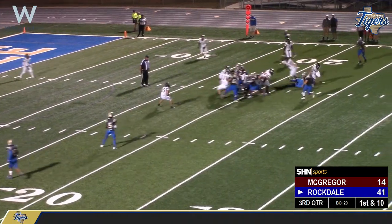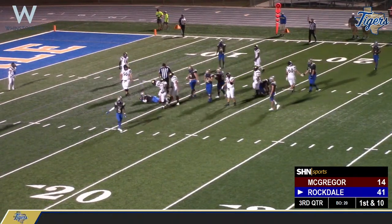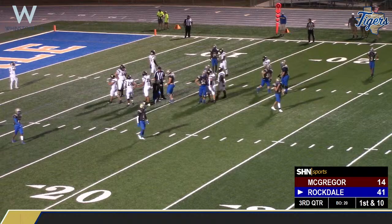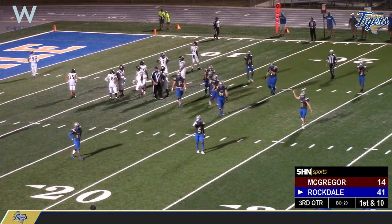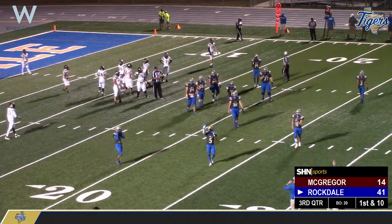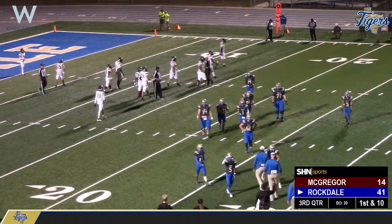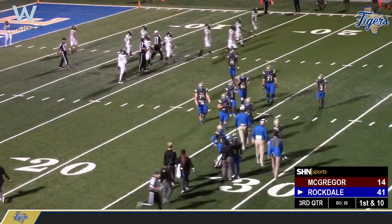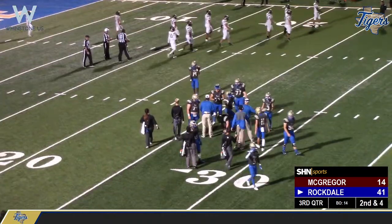In the gun, 4 wide, snap is back inside. Handoff coming left across the 15, down to about the 14-yard line. Kemar Spencer on the carry. I'm really impressed with this young man. He's gotten some carries early in the season, but Coach is sticking with him a little bit more tonight. They're really trying to establish him and see if he can help the team.